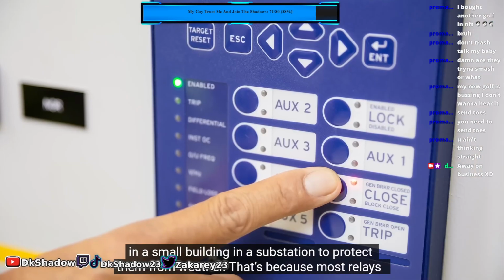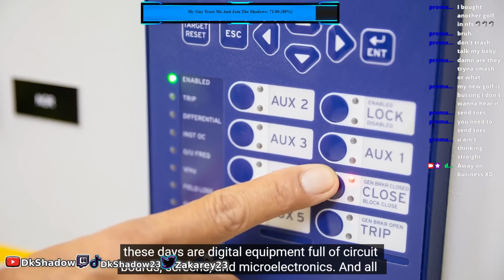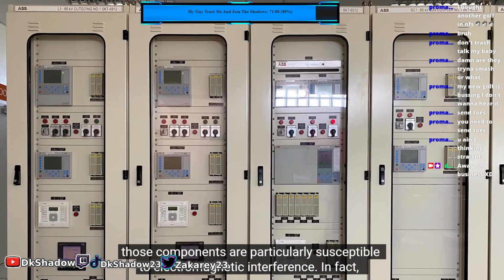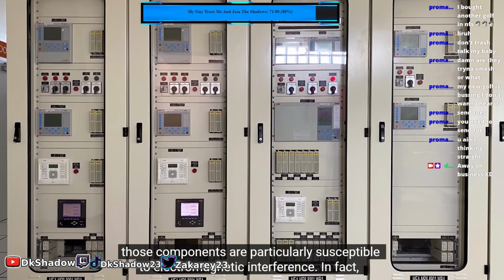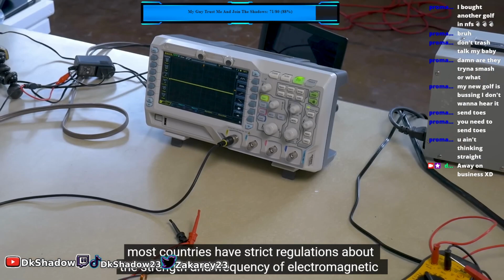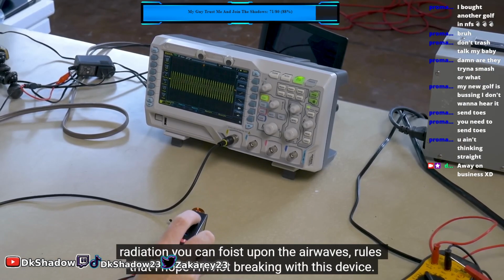That's because most relays these days are digital equipment, full of circuit boards, screens, and microelectronics. And all those components are particularly susceptible to electromagnetic interference. In fact, most countries have strict regulations about the strength and frequency of electromagnetic radiation you can foist upon the airwaves, rules that I hope I'm not breaking with this device.